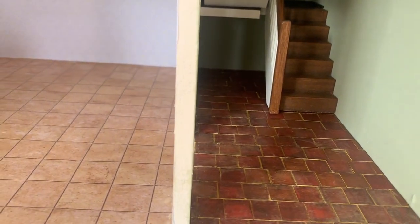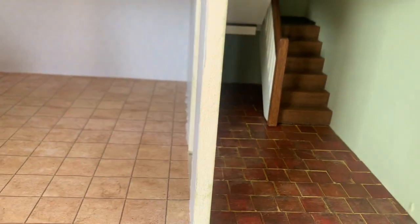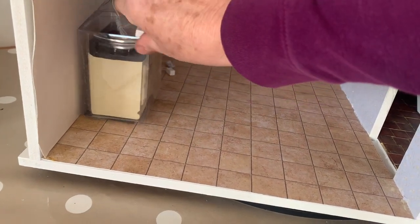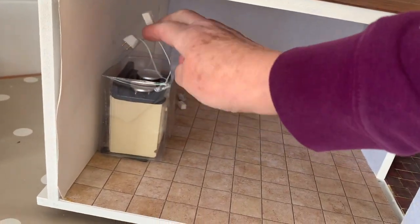This is the downstairs for the kitchen. So like that floor, so delighted with that. You can follow a video to see how I made that. This is going to have a recess around the Aga. I've got a light there that I need to fit. I've put extra lights in all the other floors, but I need to fit that light.